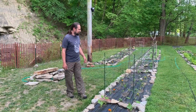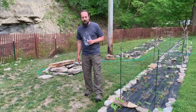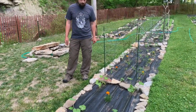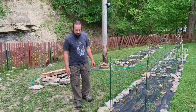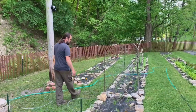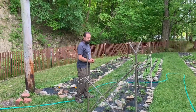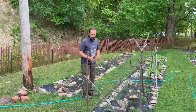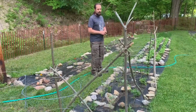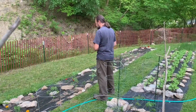Here we have Super Sweet 100 cherry tomatoes with marigolds and basil companion plants, alongside Ford Hook zucchini, 8 of those in this row, also with marigolds companion plants. This is the second planting of the cherry tomatoes. This is the first round of Super Sweet 100s. These went in the ground 15 days ago. They were seeded probably about 40 days ago. Also cherry tomatoes here, the Super Sweet 100s with more marigold.